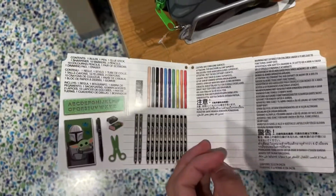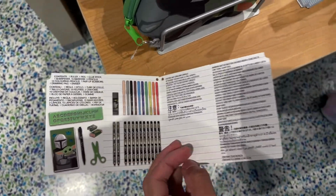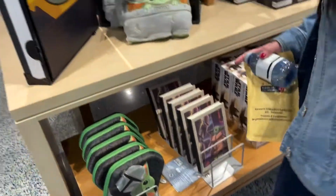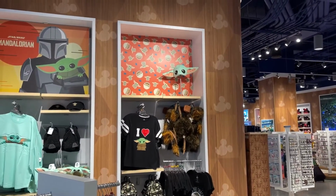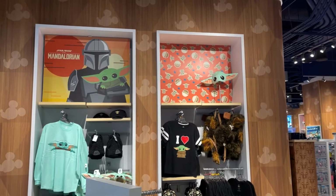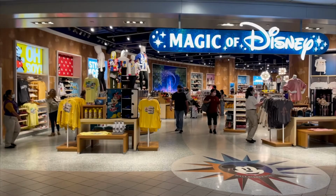That, again, is like a stationery set. Oh, this! Look at that! Cute Grogu hat, right at the top there. And then I think that brings the Disney store here at MCO to a wrap.